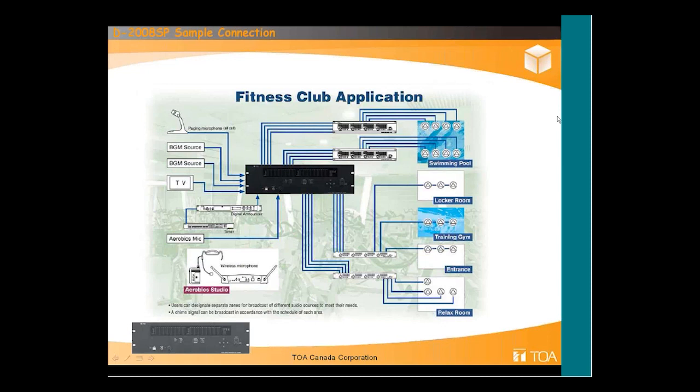So now take a look at a single D-2000 being used for a fitness club application. And we've configured the D-2000 to have inputs and outputs all in the same unit. We have a paging microphone. We have a couple of background music sources, TV source, a digital messaging system to announce specific events throughout the day, a timer to call up these events.